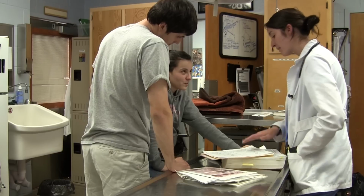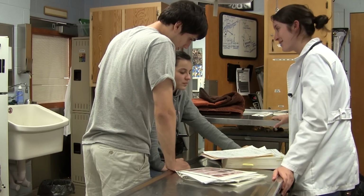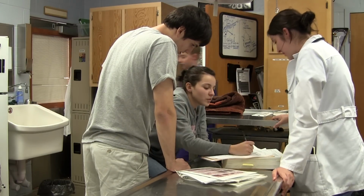Okay, well pretty much what all the students do with Wildlife Treatment Crew is they'll receive the patients first and do their own physical exam, and then kind of compare their physical exam findings with the physical exam findings of the doctor, and then they kind of formulate with the doctor a treatment plan.